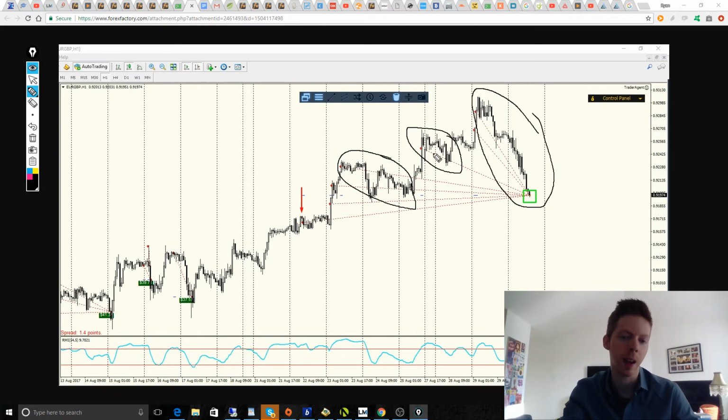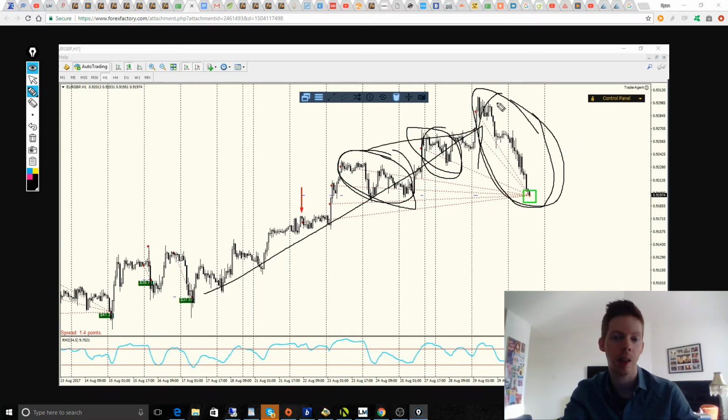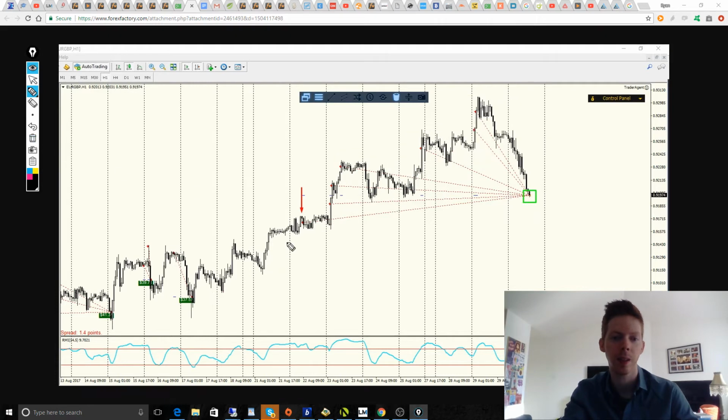Because I think that finding these pullbacks is easier to do than knowing how long this trend is going to go for. It's much easier to spot these, at least for me, than it is to spot how far this move on the upside will go. Because this move on the upside could have ended here. It could have ended here, but it decided that it wanted to end here. It could have ended anywhere pretty much. And it's so hard to know how far a trend is going.